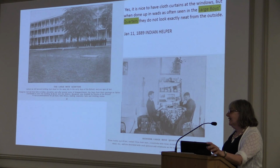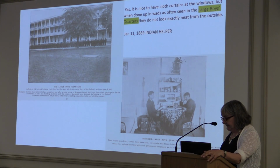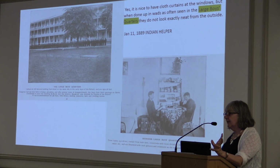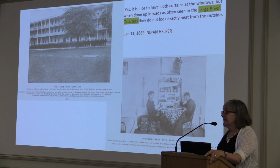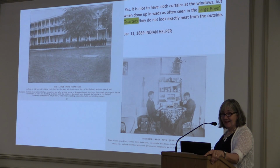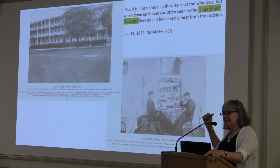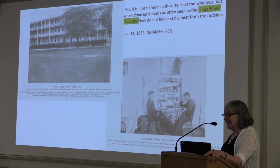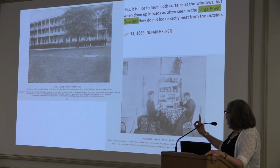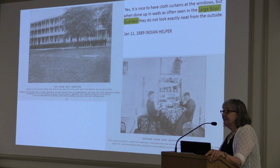If you can picture the barracks, that frame, three-story building was completely replaced by a stone building in the 1930s. So this building is no longer standing. But you can actually see the interior of the boys' bedroom in this picture. And again, the translation of the photos to the big screen is not very clean. But I did find this at Dickinson College's digitization website.